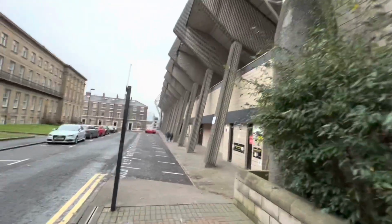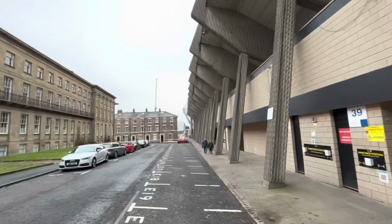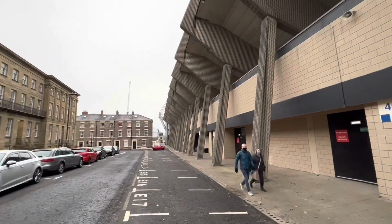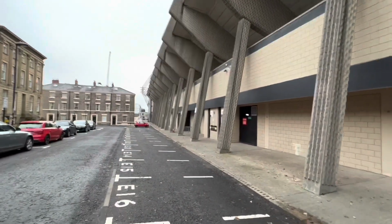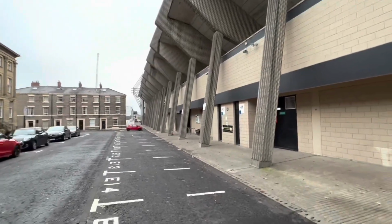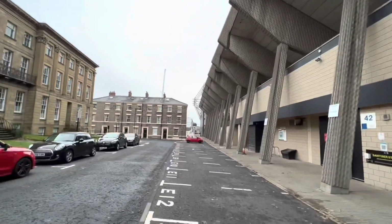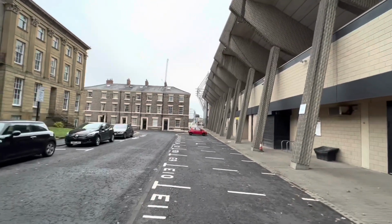But this is the oldest section of the current St James's. So the East Stand was built in the early 70s, around 1972, 1973. And at the time it was built, there were actually plans to build all 4 sides like this, but typical of Newcastle United, they ran out of money and they only got 1 side done.